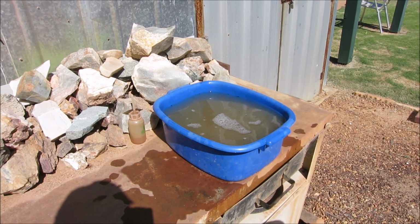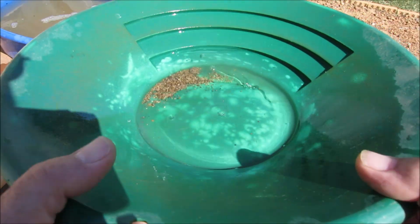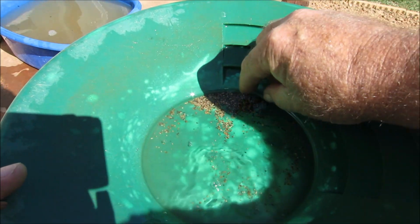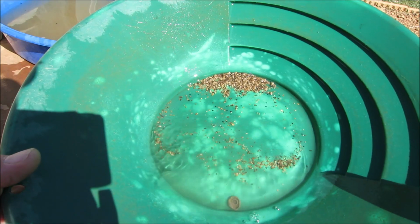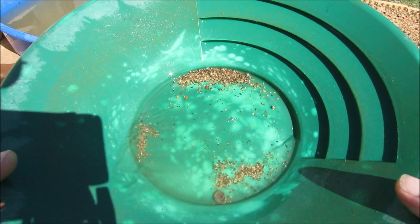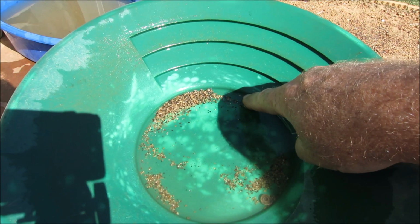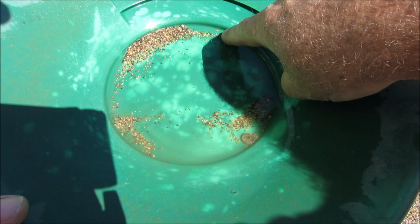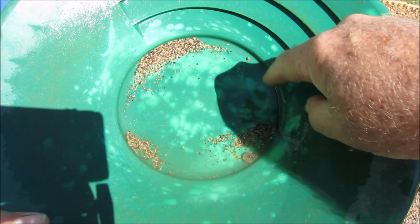Okay guys, I'll just bring this out here in the sun. Okay, let's have a look. There's a big piece of lead just there. Looks like a flattened out air rifle slug. Oh, and there's some shotgun pellet. Oh, and there's a big piece of gold. Can you see it, guys? Just here in the shade. I'll try and get this in the sun, in the sunlight in front of my finger. Big flake of gold.